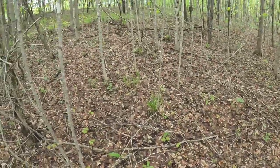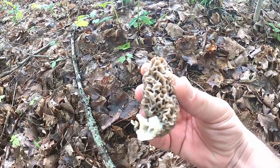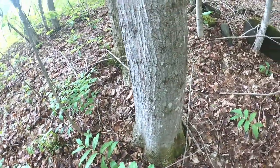Things have changed down here, so I gotta be a little conscientious of where I walk, but I don't anticipate any big problems. Huh, okay, we found one. That's cool, I thought I was gonna get skunked in here, but obviously I didn't. Okay, this does mean I have to really go through here and look, because look how hard they are to see. Well, that one's almost gone by. I think I'm going to leave that one. See if there are any more around here.